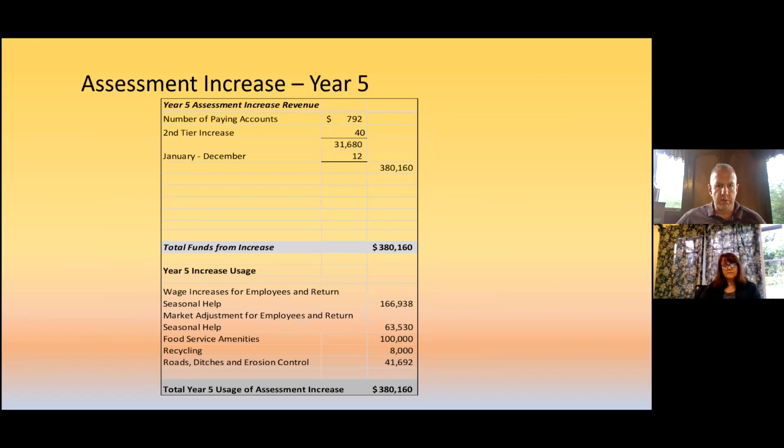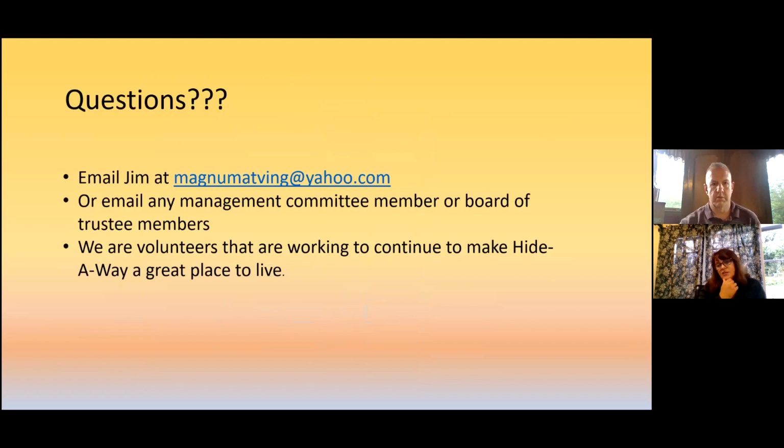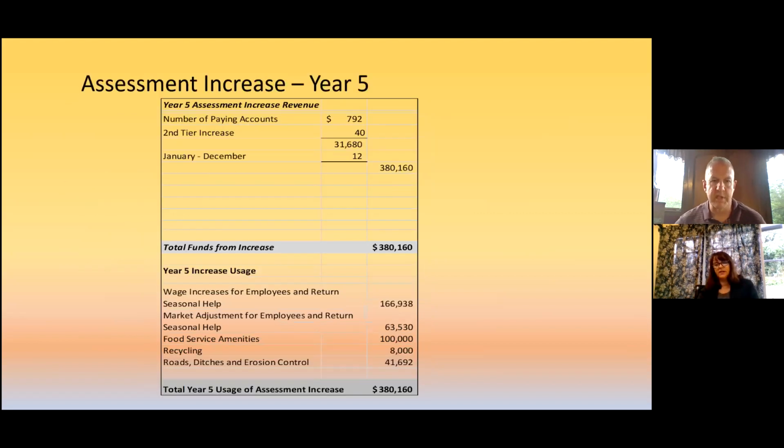We've got the wage increase in there. Actually, I doubled that up. That's supposed to be capital and depreciation, and then the wage adjustment, and then still continuing to fund roads, ditches, and erosion control. So that should take us out to the 5-year plan. You're saying that first line on that last one should say capital depreciation? It should say fund capital and depreciation. Okay, sorry, I just wanted to double check. Yeah, I'll fix that. But so that's it.